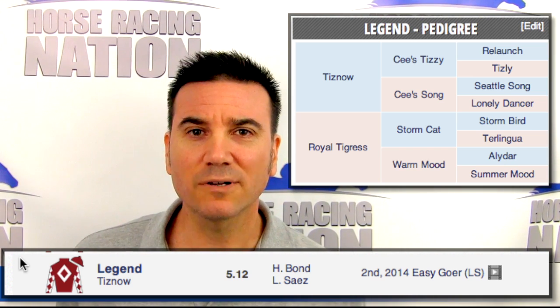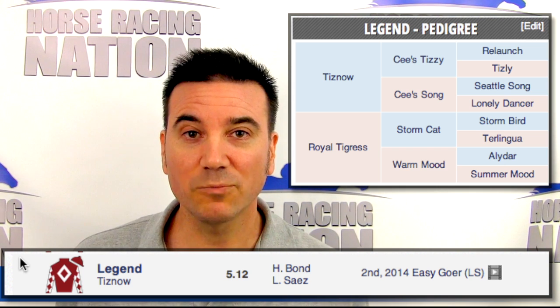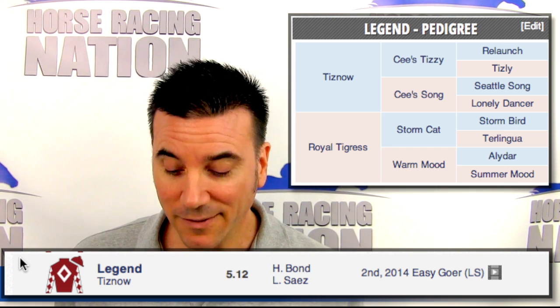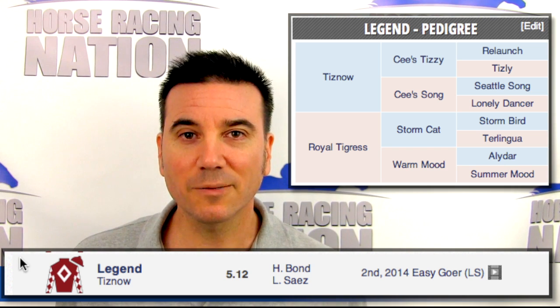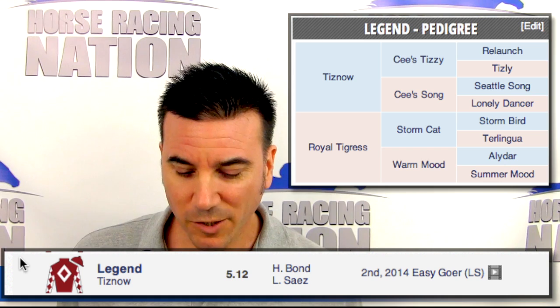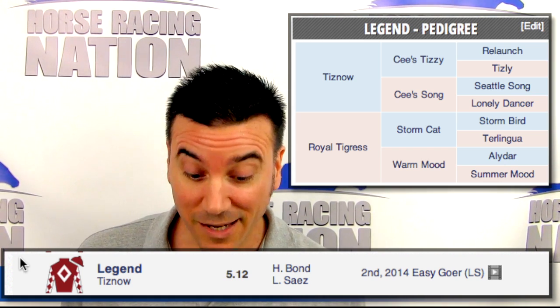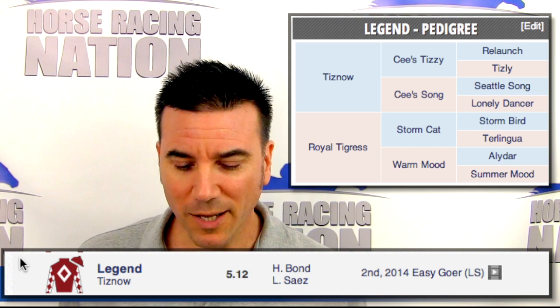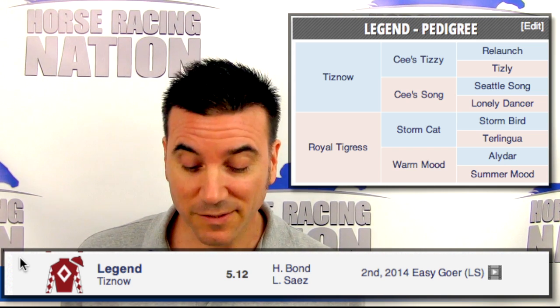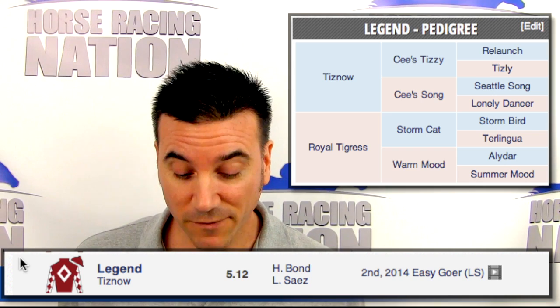Lightly raced, 5 starts with a win and 3 seconds. In the first 4 career races, the speed figure went up each time. Then last time in the Easygoer Stakes, he tracked the pace wide and ended up finishing second. Not a bad effort, so he comes into this one a little bit fresh. And like I said, he's got some speed in a race that's desperately lacking speed, with an inner post as well. If Cousin Stephen scratches, he'll probably go to the front. If not, he'll track the pace. He should get the first run.